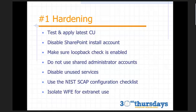Working to the last two here, NIST, the National Institute of Standards, has various configuration checklists. They have them for Windows Server, they have them for SharePoint or MOSS 2007, SharePoint Server 2010. They don't have one yet for 2013, but it's a great checklist. It walks you through step-by-step preparing for a secure configuration of SharePoint, what you're supposed to do in terms of settings and service accounts and why, so you kind of understand the process as you're going through it.